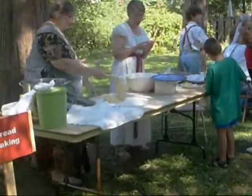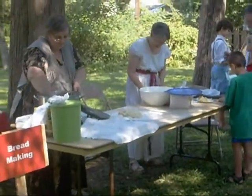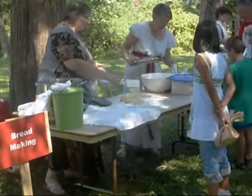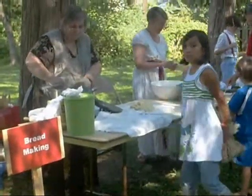Bread. The best part, I think, is that big slab of butter they got over there. I wonder if they got that from the butter guy next door. Anyway, they're making bread and rolls. Probably very similar to Stephanie's noodle making video. So, if you want a lot of details, you can refer back to that.